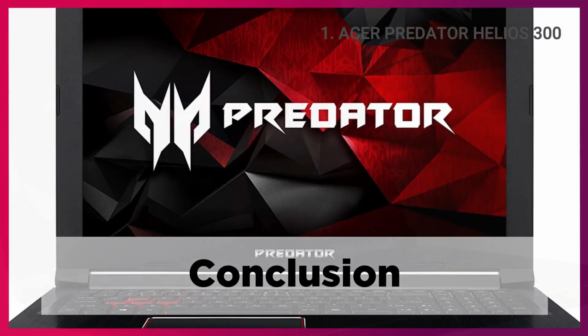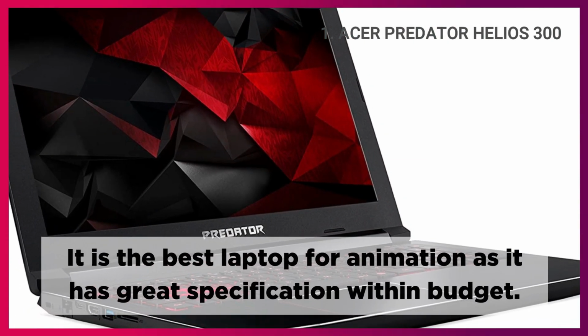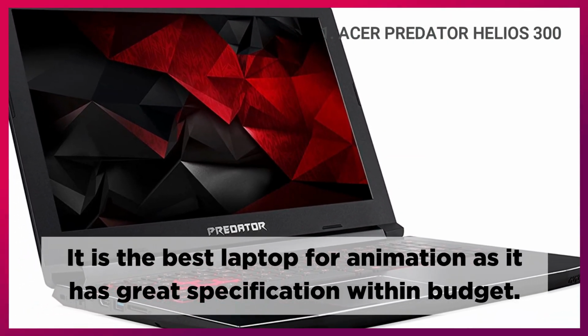Conclusion. It is the best laptop for animation as it has great specification within budget.